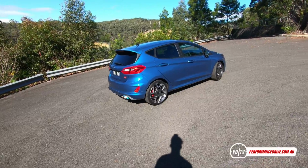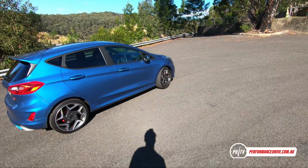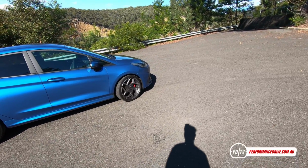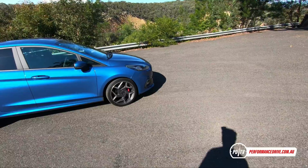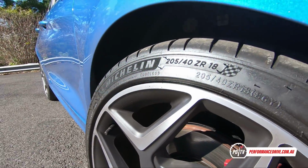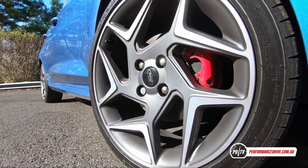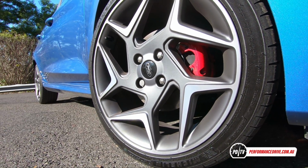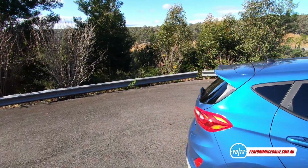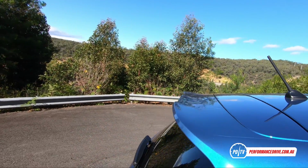It still looks very sporty in my opinion, but kind of discreet as well. So if you just saw this quickly drive past, you wouldn't immediately know that it's the ST unless you're a big sort of Ford fan or a hot hatch fan. It does come with 18-inch alloy wheels now, compared with the previous 17s, and you can see red painted brakes behind there. And then at the back, you've got a big rear wing, which is not featured on normal Fiesta models, and then a little twin outlet exhaust and diffuser area.